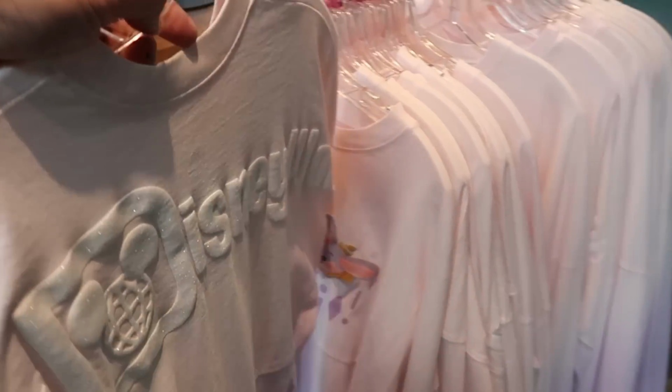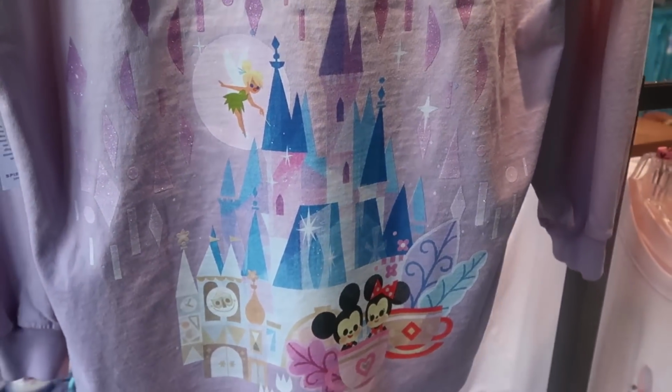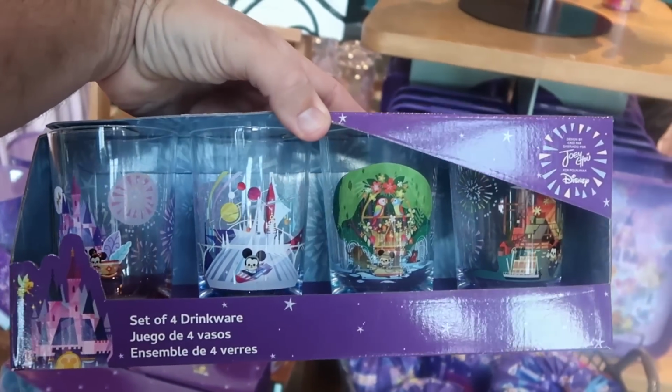Then check out the back side of the spirit jersey. It says Walt Disney World. And on the bottom, you have Cinderella Castle, Tinkerbell, Mickey, and Minnie. And I love how it's kind of like ombre. This is really cute. For $34.99, they also have a set of four brand new drinkware.